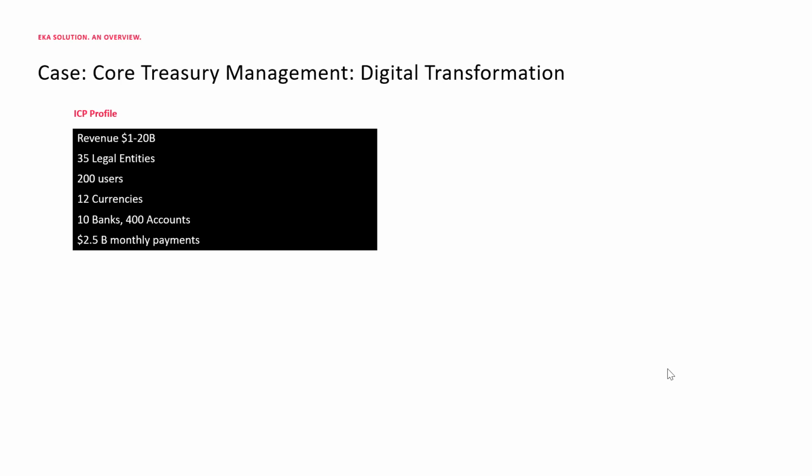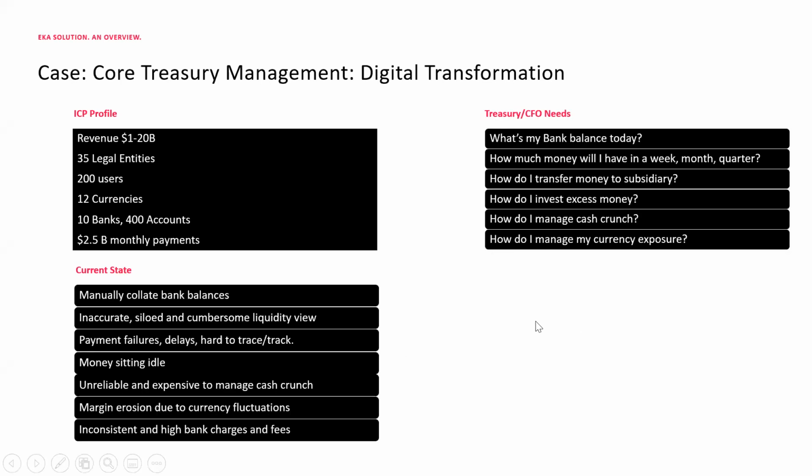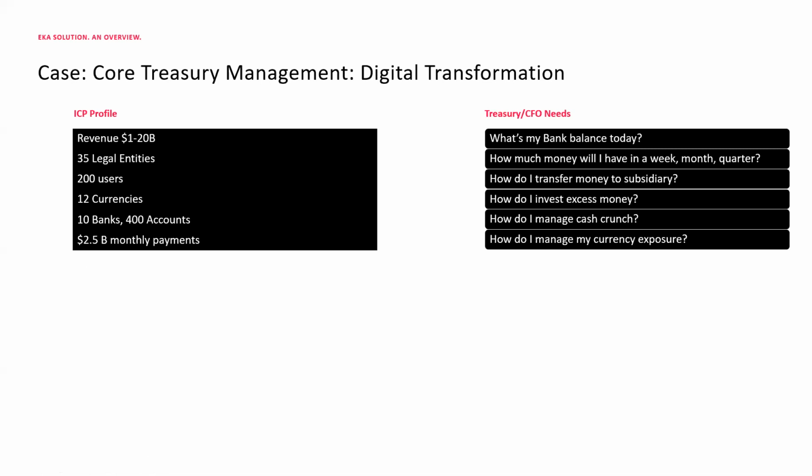If we go further, what exactly does a treasurer or a CFO of this particular outfit need? They need to know where my money is today. They also need to know where my money will be, how much money I will have in a week, in a month, in a quarter, or maybe in a year. Now they also want to manage their subsidiaries centrally. Wherever there is a deficit or a need, they would like to manage and transfer the money to those subsidiaries. If they have any excess money lying in any currency, in any entity's account, they would like to use that money and invest it.